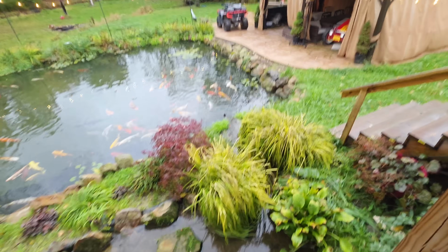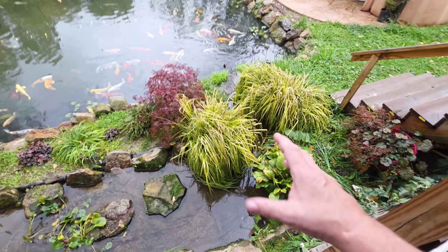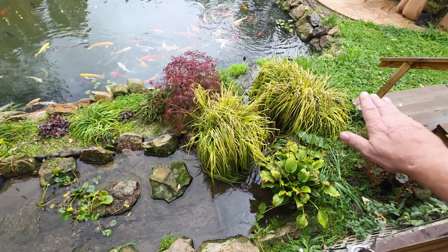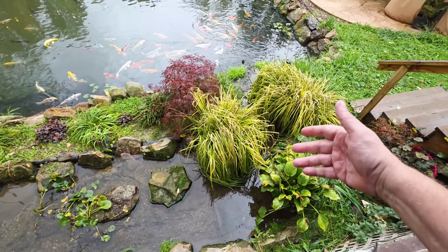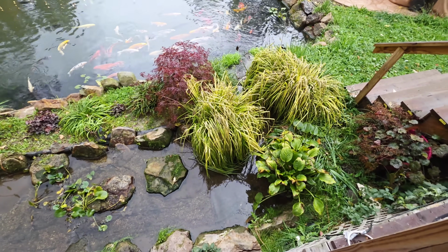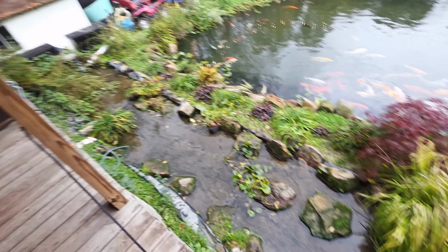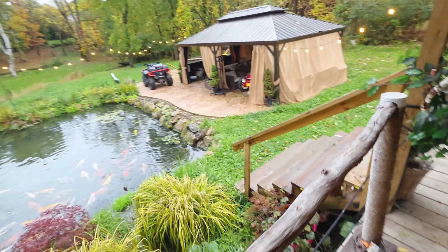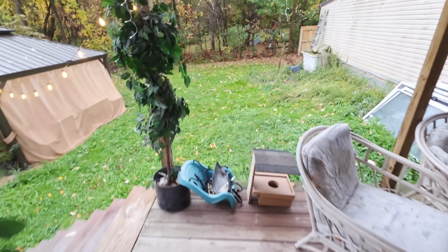All these plants here, we're going to have to go out there and tie a rope around them and pull them up and then cut them off flat so they don't become sludge in the pond as they start dying with winter coming. But the rest of it's pretty well cleared out. Everything's doing good. We cleared out everything over here.